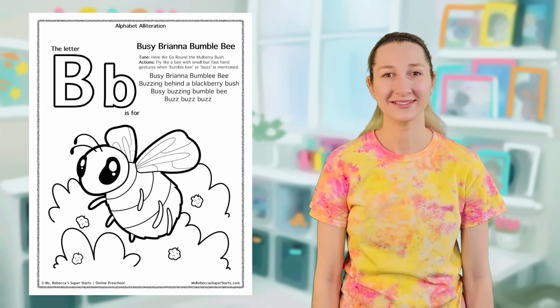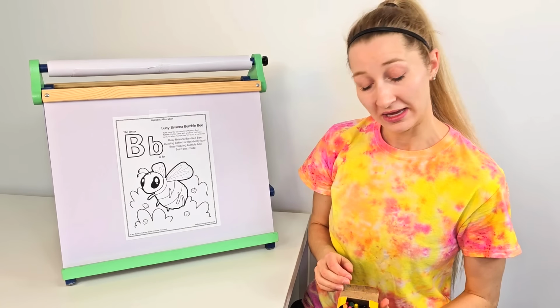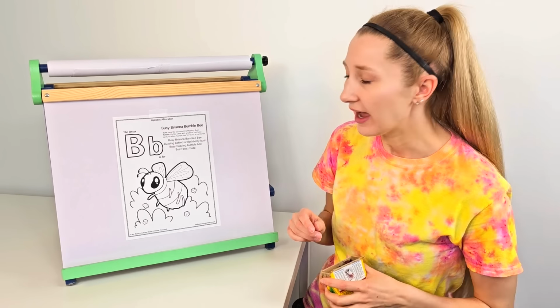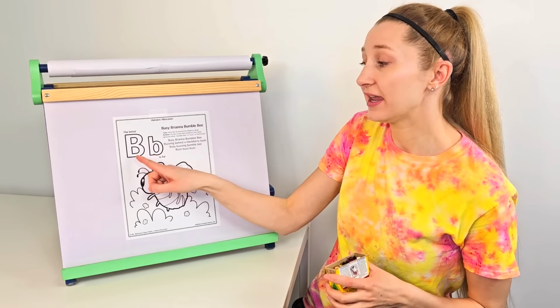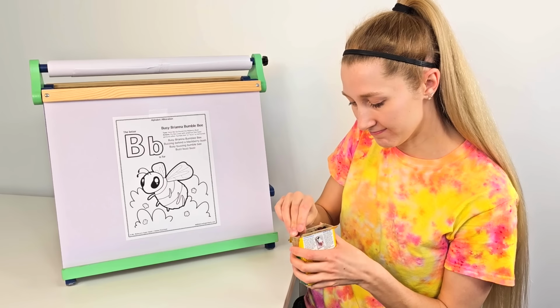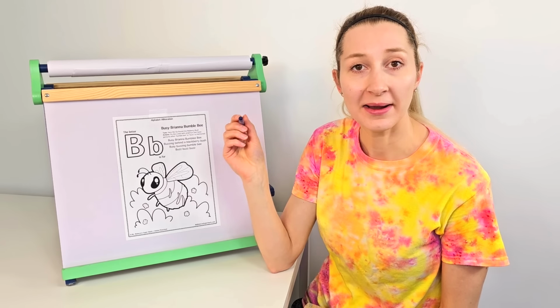Super job. Whew, that was a lot of work singing, but you did a great job. Now we're gonna start coloring. We have our colors right here. I think I'm gonna start by coloring in my capital B or my big B. Ooh, I'm gonna use blue. You know why I'm gonna use blue?